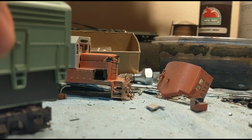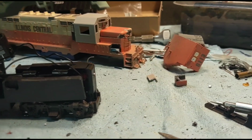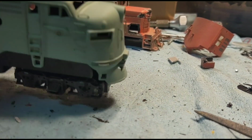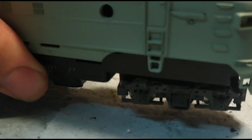This has already been painted in the gray color of CSX. I finished adding all the parts on here where they're supposed to be. I'll paint it blue probably this weekend. So that's coming along. I have more projects than I know what to do with right now. I sure as hell don't need more.